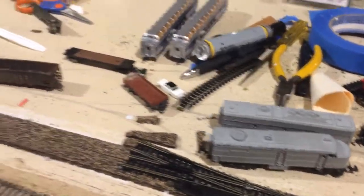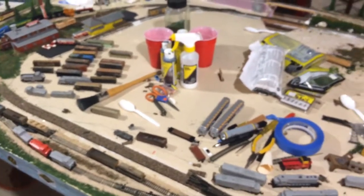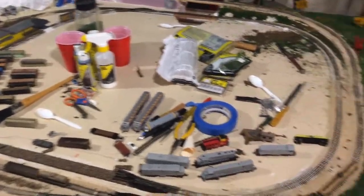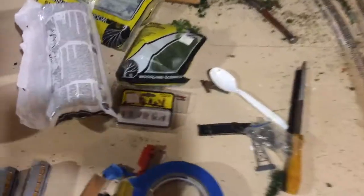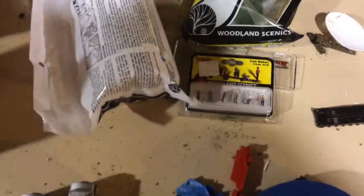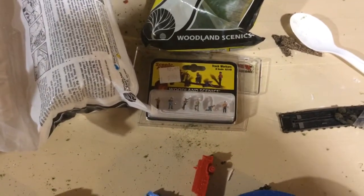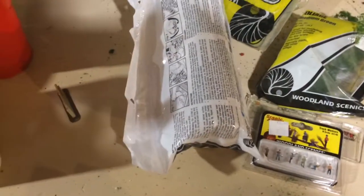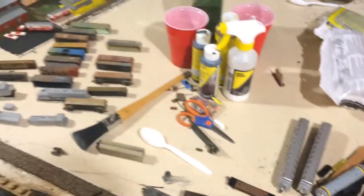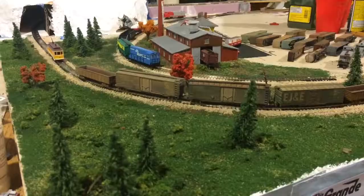But zoom back out. Yeah, that's what I have for trains, which is pretty good. I also got some Woodland Scenics people, track workers, and I got engineers too, but they're not here right now. They're upstairs. And I got plaster of Paris. Now let's go to the scenery work and see what I liked and what I didn't.